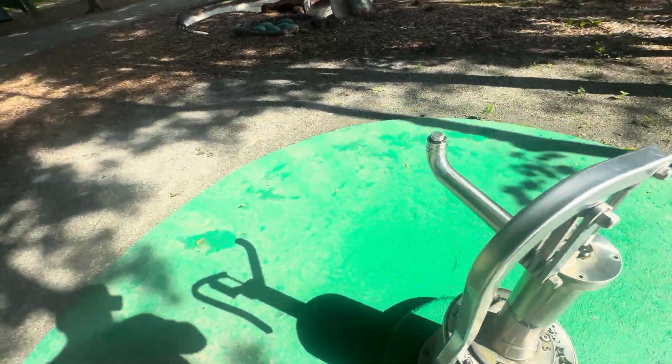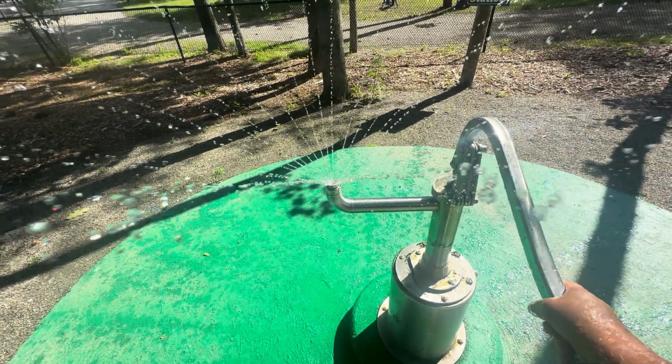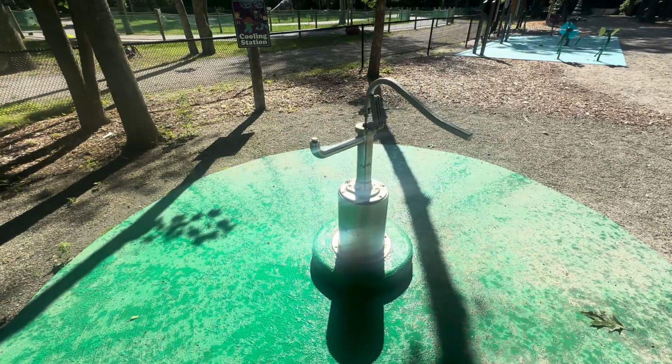There's also this cooling station for kids or adults to come and just cool themselves off. Just squirt water on you. Maybe catch some in your mouth too if you need it. And now I'm all wet again.